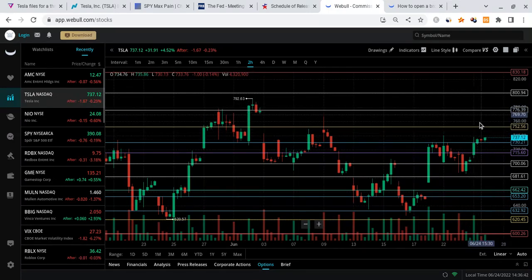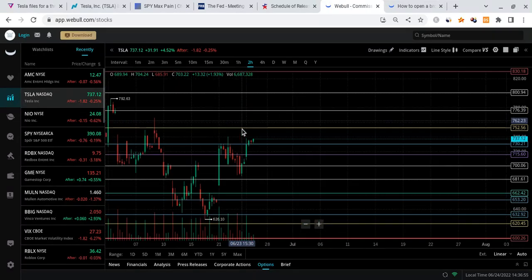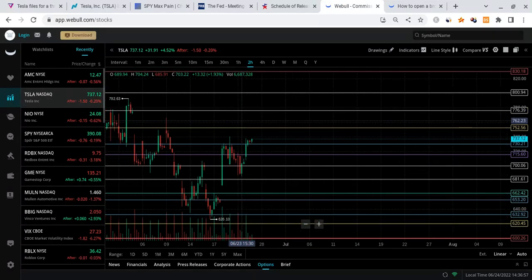So how high are we going to go? I don't know exactly. 772 to 775 seems likely, but maybe a little bit higher than that before another potential rejection. And the reason I'm talking about a potential rejection later on, especially during the month of July, is because so much is going down in that month.